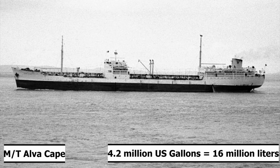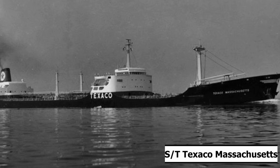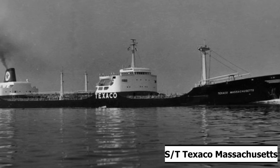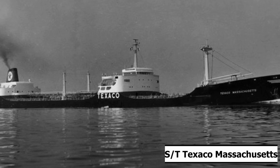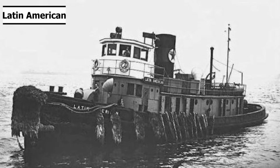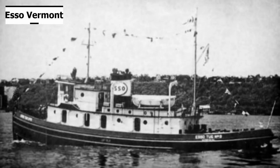On June 16, 1966, at about 2:30 p.m. Eastern Standard Time, Alva Cape was heading through Kill Van Kull with a cargo of 4,200,000 U.S. gallons of naphtha from India. At the same time, Texaco, Massachusetts was outbound in ballast, bound for Port Arthur, Texas, and was turning into the channel from Newark Bay when she collided with Alva Cape on the Cape's starboard side at the west end of Kill Van Kull, just west of the Bayonne Bridge. At the time of the collision, Texaco, Massachusetts was being aided by the tugboat Latin American, while Alva Cape had the tug SS Vermont alongside her.